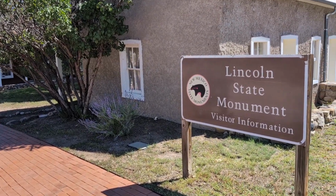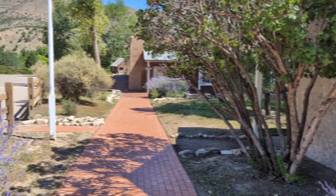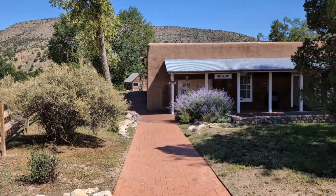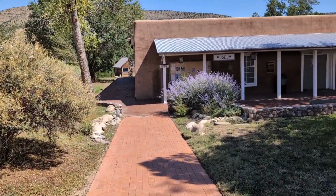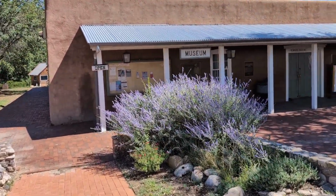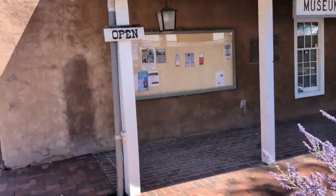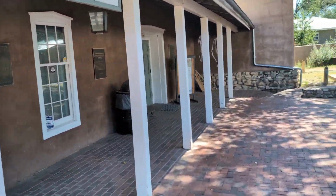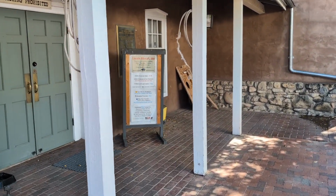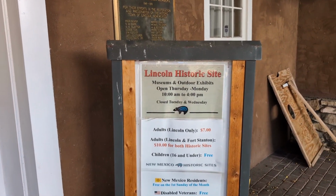I'm looking for a restaurant. This is the visitor center. So maybe they'll have some information on a good restaurant. I didn't see any coming through town. Museum. Looks pretty cool. See if they can recommend somewhere to eat. I am starving and I don't want to make food in the van. I want a real restaurant. All right, let's go in and find out what they have.